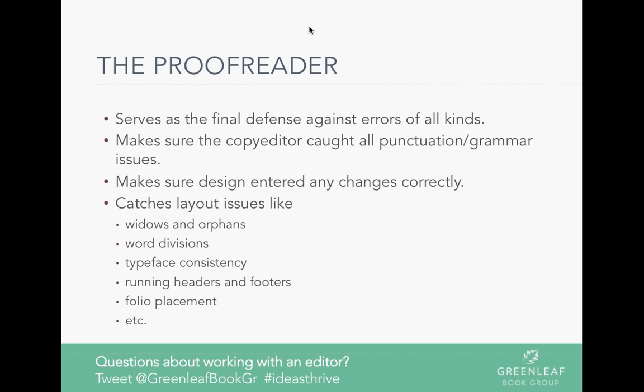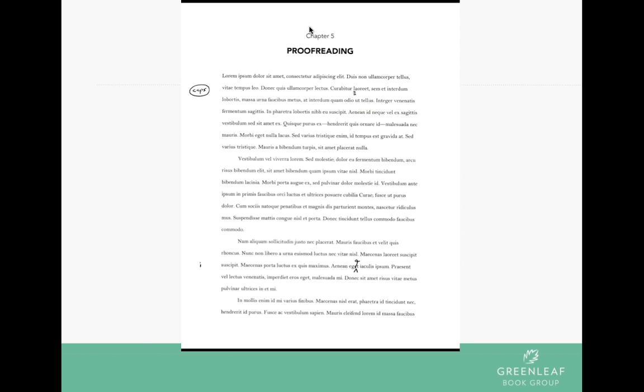Some issues that proofreaders catch are widows and orphans, word divisions, typeface consistencies, running heads and foots, folio placement, stacks of hyphens, and so on and so forth. The list goes on and on and on, and I would encourage you to always have a proofreader working on your project. Here's an example of some proofreading marks. You can see they work in pen because they're looking at post-production manuscripts typically, and your designer is going to take these notes and implement them and ensure that your project is as clean as possible.